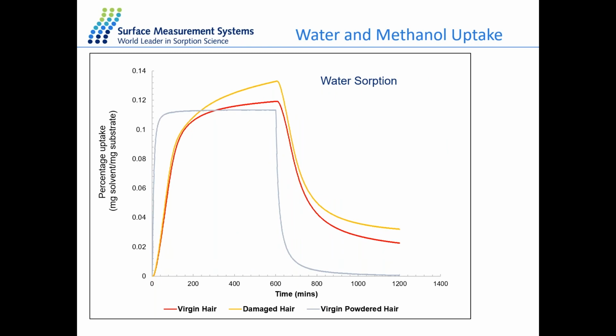Here we have a water absorption experiment, 3 different samples. We have our untreated hair, which is our red line, and then we have damaged hair after treatment, which is our yellow line. And then we have the same untreated hair, but that has been ground as a powder. And what you can see here is not only that there is a significant difference, obviously, in speed of the uptake. Whenever we grind the hair to a powder condition, you can see that the material immediately uptakes most of the amount of water required, and then it plateaus, it reaches equilibrium. So we are obviously increasing the total surface area of the sample, but we are decreasing the bulk absorption capacity, decreasing the total mass uptake that the sample is capable of.